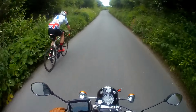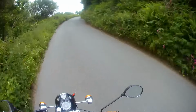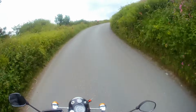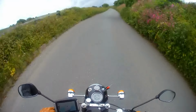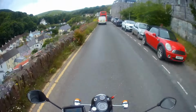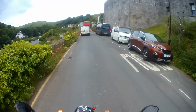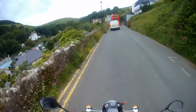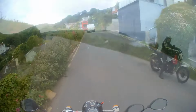Part of the picturesque roads leading up to Rame Head. Few cyclists on the road today, some kind of event taking place, but we managed to miss them. Hey, maybe next time. Quite surprised me that they bought double-decker buses around this part of the world. There you go. Head over there.